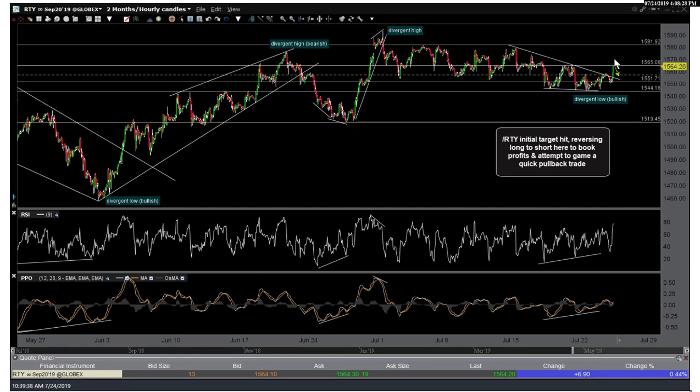I talked about reversing yesterday. You put in one order. It depends on your broker. With Interactive Brokers, you can put in an order to both close out your existing long and then put in an extra quantity of, in this case, RTY contracts, and it'll turn around and short. When I do that, and as I made very clear, it was a very quick pullback trade. I was only attempting to game it.